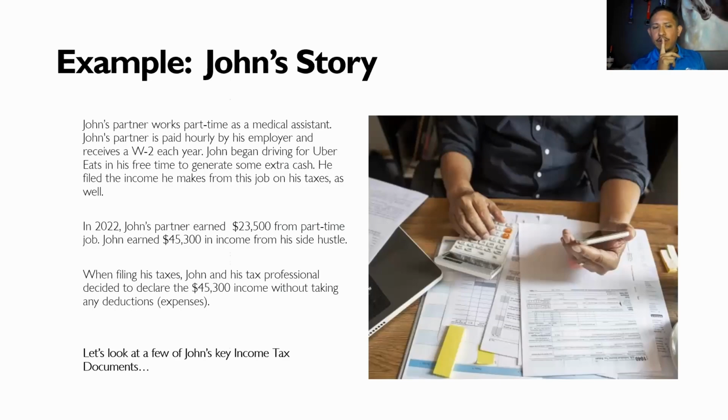Now, let's look at a quick story. This is John's story. John's partner works part-time as a medical assistant. John's partner is paid hourly by his employer and receives a W-2 each year. On the other hand, John began driving for Uber Eats in his free time to generate extra income. He filed his income taxes from his job on his tax returns.